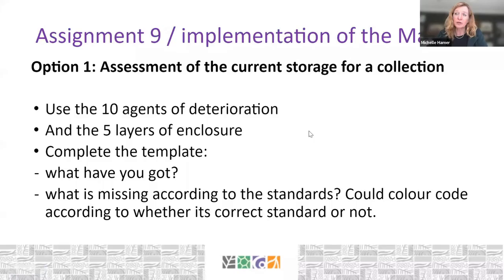I'm just going to talk through the course assignment, but it's also relevant for anybody who's involved in implementing the manual. So if you're doing the course, this is assignment number 9. And there's 2 choices. So the first option is to do an assessment of the current storage for a particular collection. So this is obviously the first step in meeting standards, is to know where you are.